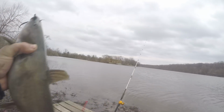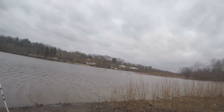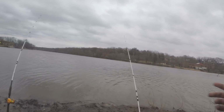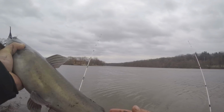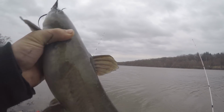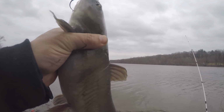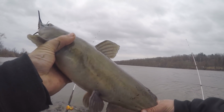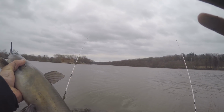I knew they'd be in this little cove. I switched spots from the other side where the current's ripping to this little cove where I know there's a lot of dying shad, or shad that died. So there he is. See if we can get another one. I know there's some big boys over here.